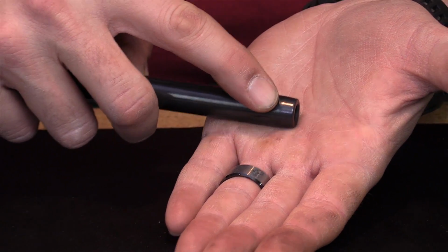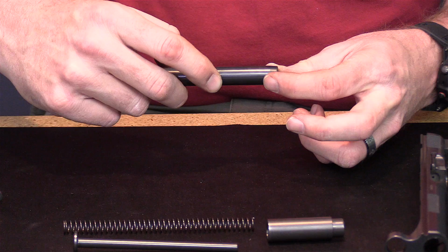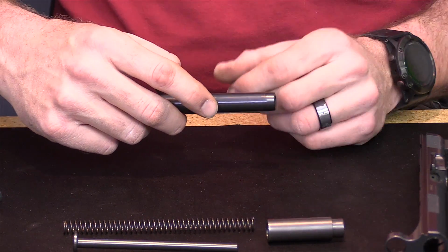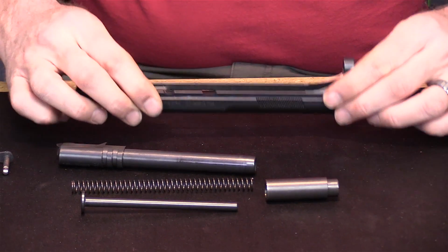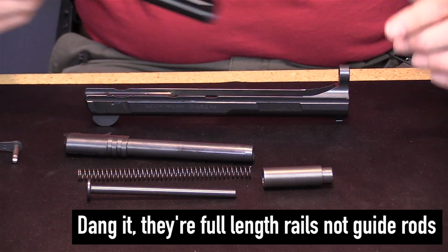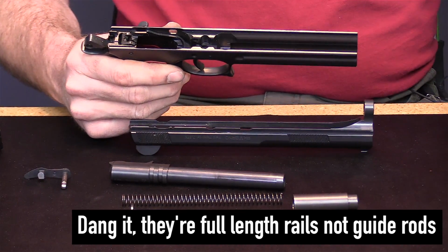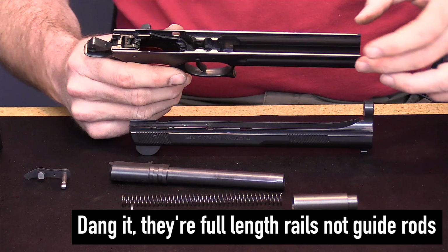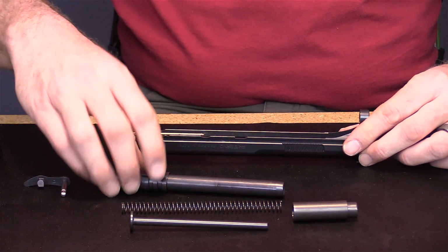You need that slight taper because the tolerances are so close, you can actually see a line around it when it's in full lockup that it's precisely holding that barrel in the same spot every time. Putting it back together is very simple. Also, you'll notice this gun does have full-length guide rods. It's inverted just like a standard CZ on the frame. So you do have the slide fully supported by the frame of the pistol.